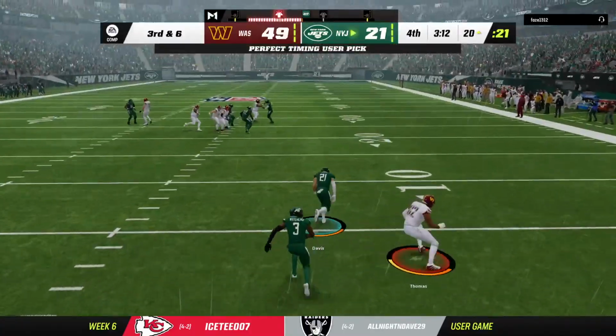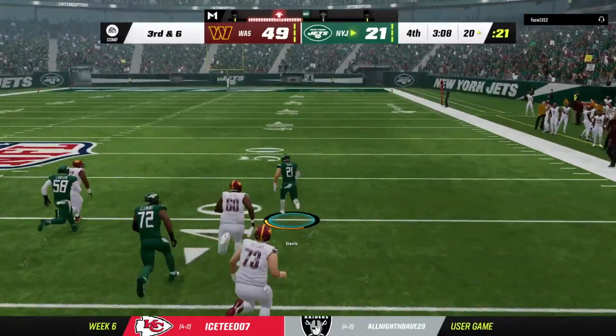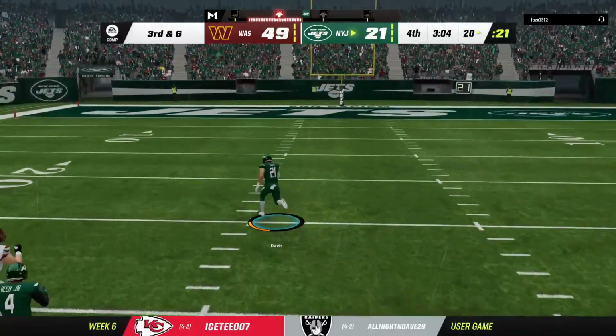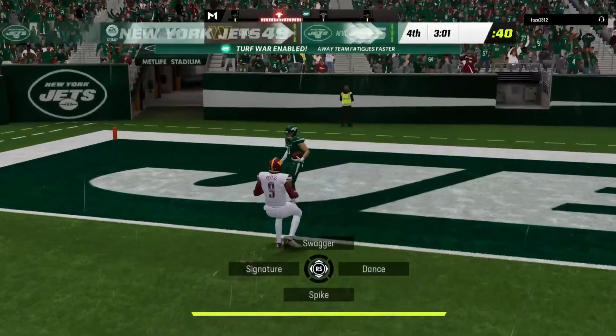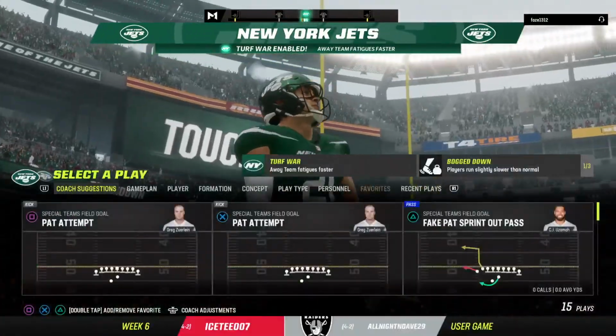Looking for Thomas, but that's intercepted. Picked off by Ashton Davis. Down the numbers. There he goes. He's at the 30. 10, 5, and he brings this one back. It's a pick 6 and a Jet touchdown.